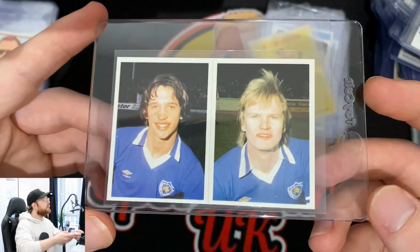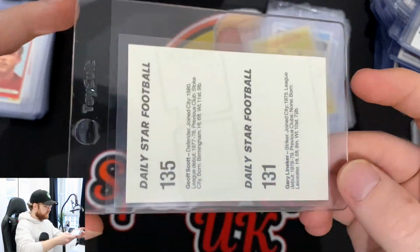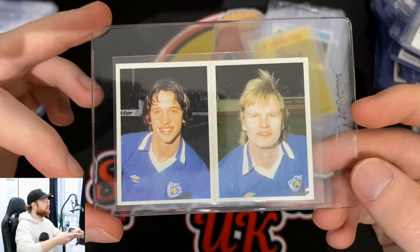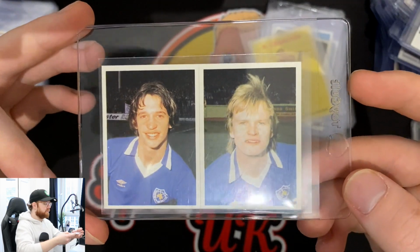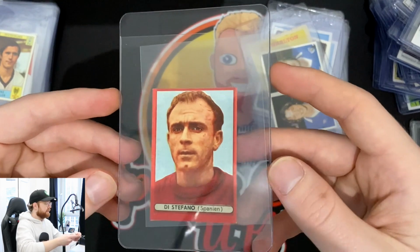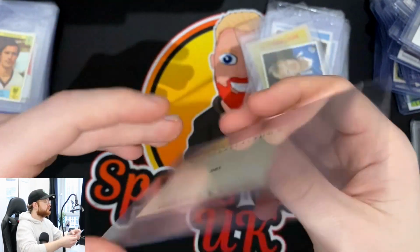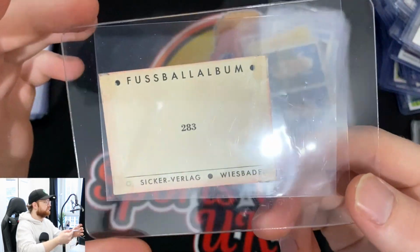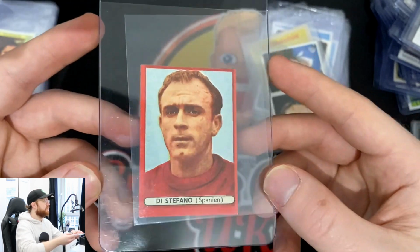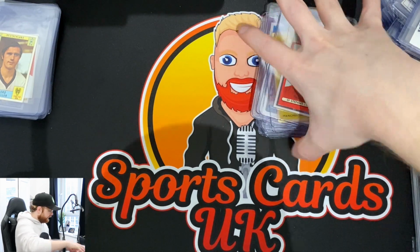A Gary Lineker rookie. So this is from the Mirror Football. Picked this up pretty cheap alongside the Rush rookie. I got both of them together, so centering's not too bad on this one, but it's not in the best condition, but we'll see how that one does. A Di Stefano. Fussball album, Sticker Verlag stuff. It's a bit battered, and it's way off centre, but I don't own too many Di Stefano cards. Obviously famous Real Madrid player.